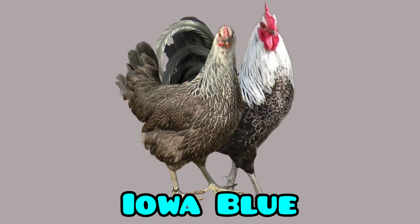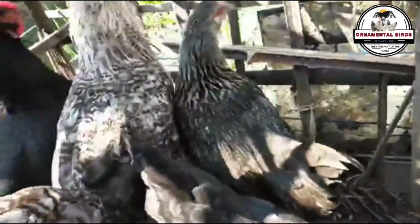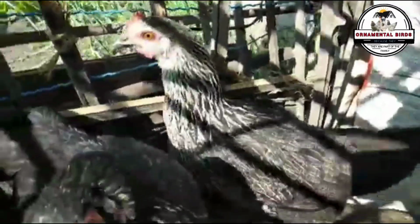2. Iowa Blue breed. The Iowa Blue chicken is a dual-purpose breed originating from Decorah, Iowa in the United States. Roosters weigh between 6.4 and 7.5 pounds, while hens weigh between 4.8 and 6 pounds. Although it's known for its versatility, its egg production is moderate, with an average of 150 to 200 eggs per year. While it surpasses other breeds on this list, it doesn't compare to the efficiency of commercial layers like the Isa Brown or specialized breeds like the Leghorn.